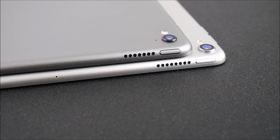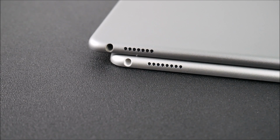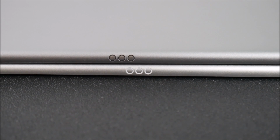Now the power buttons remain in the same location, so a very familiar experience, and we also retain the 3.5mm headset jack for the iPad Pro 10.5. In addition to that, we do have the connectors for our smart keyboards and stuff like that, which also remain here, making this a more productive tablet to replace maybe a PC depending on your needs.